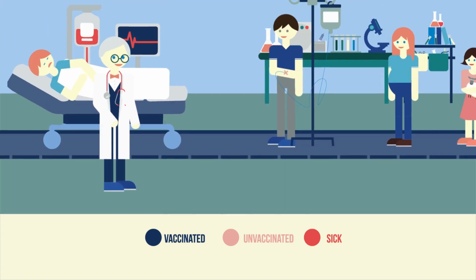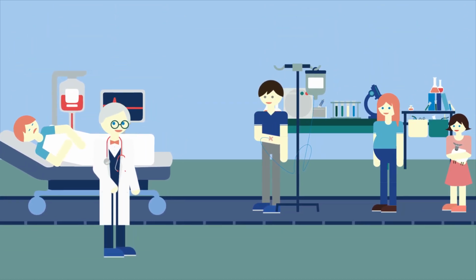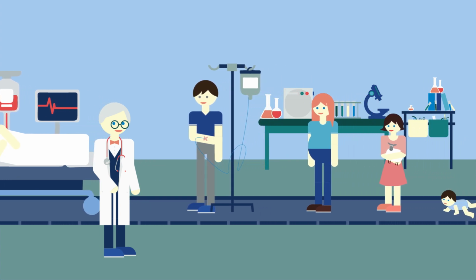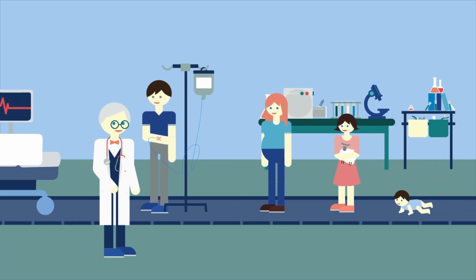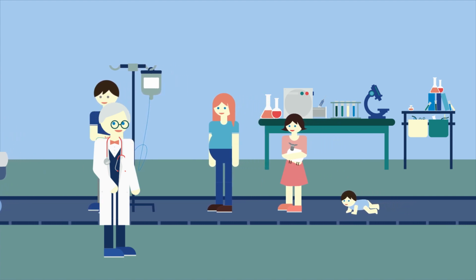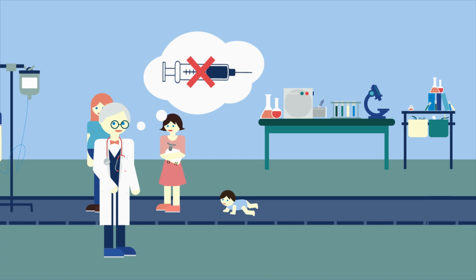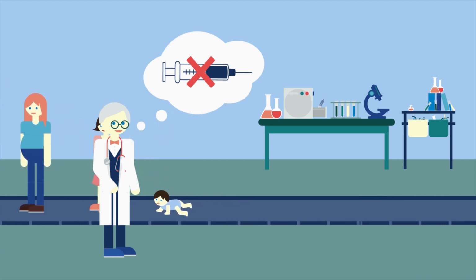There are certain groups of people, such as immunocompromised patients, pregnant women, or newborns, on whom vaccines are not, as a rule, tested. Therefore, in the beginning, they are not recommended to get the vaccine. Not because it is dangerous for them, but because we cannot be certain that it is not.